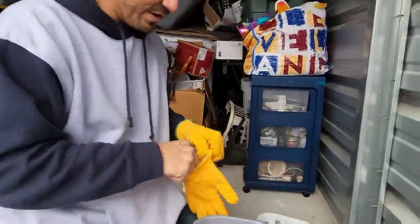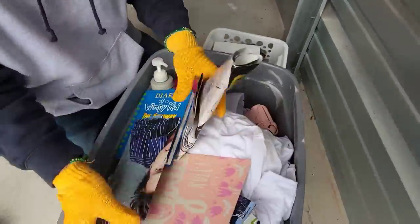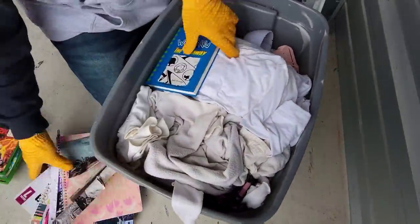All right, let's see what else is in here. Maybe the system is actually in here. Ooh, it's very deep. Move some of this stuff out of the way.